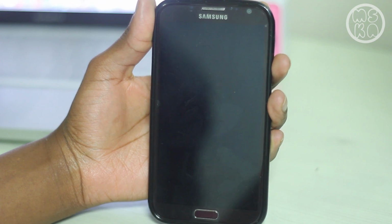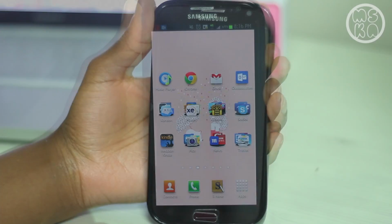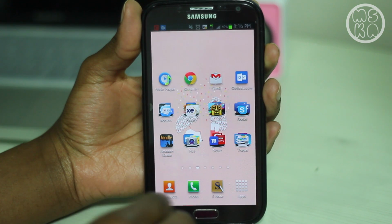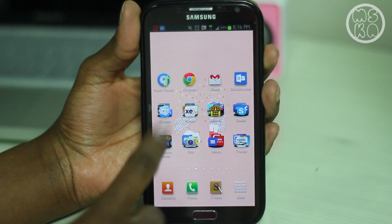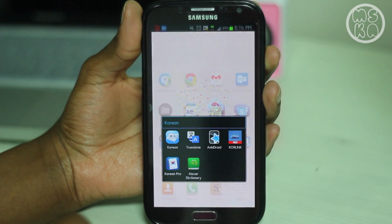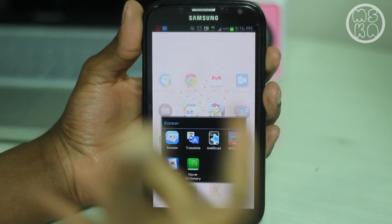I'm going to recommend some that I think are great for getting by day to day here in Korea. So this is the screen where I keep most of my frequently used apps. So I'm just going to go into the first one here, which is the Korean folder. And I'm going to tell you some of the Korean learning apps that I recommend.